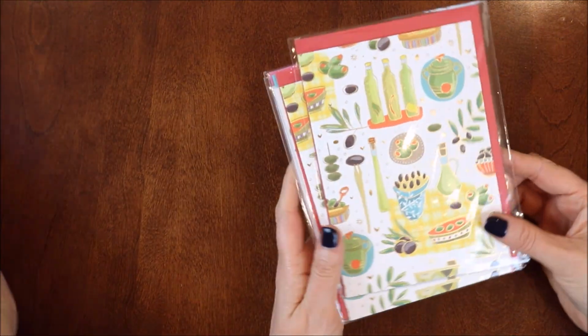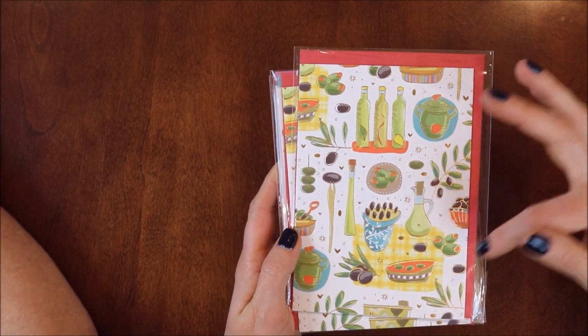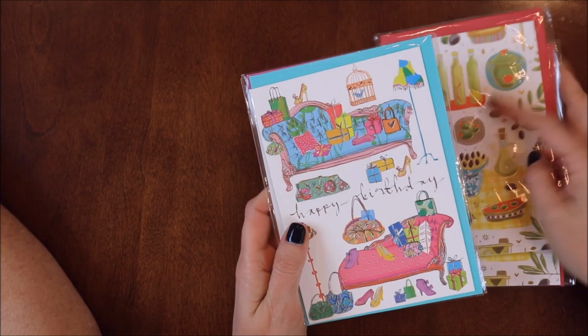Well, I picked up these cards. I'm actually not going to use them as cards. I'm going to use them as a project. These have all different kinds of olive products, like olive oil, and then different olives, olive leaves. I got two of them. Again, this is going to be a project, not the card itself.